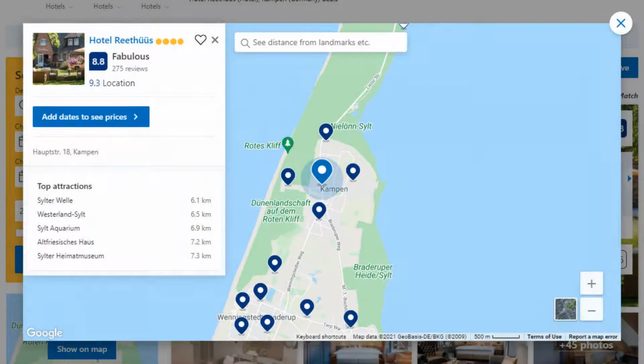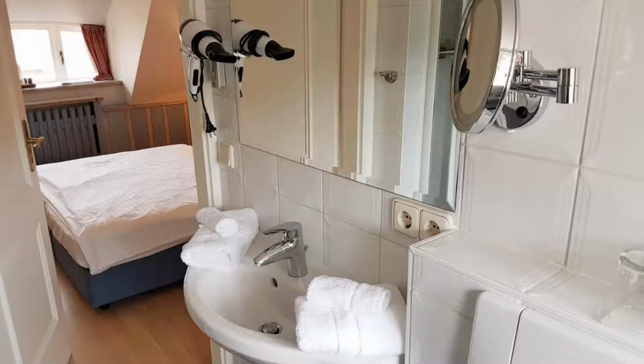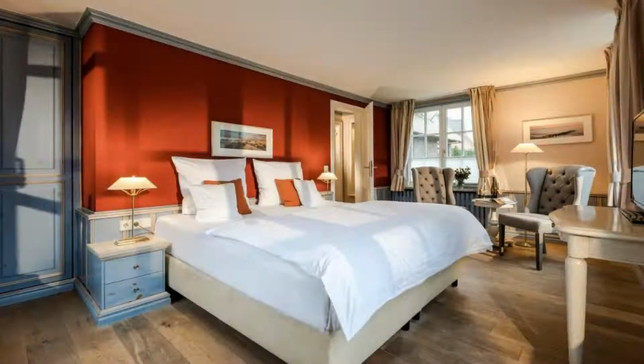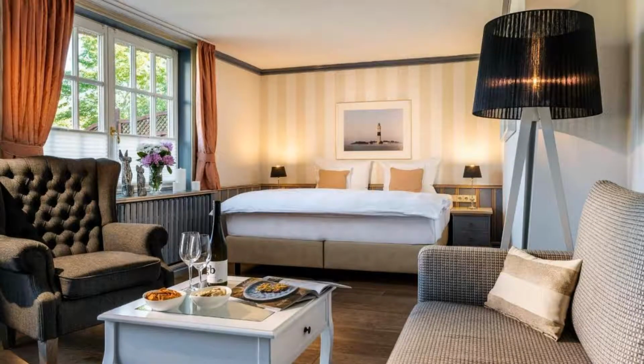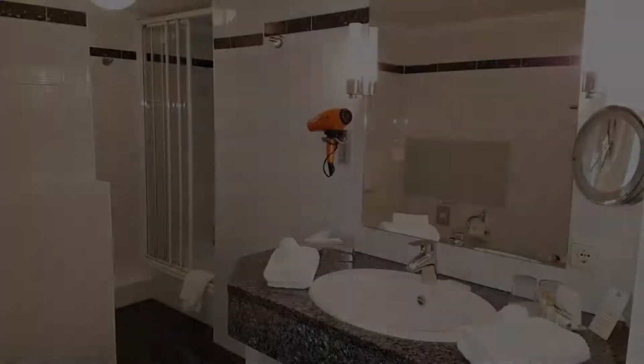Number 9. This is a 4-star hotel. The location of this hotel is good and the guests love walking around the neighborhood. Check-in time is 3 p.m. and check-out time is 10:30 a.m. Guests are required to show a photo ID and credit card at check-in. Pets are not allowed in this hotel.